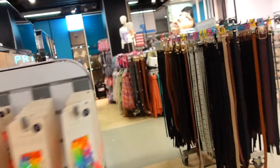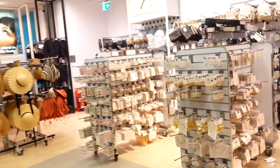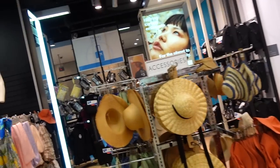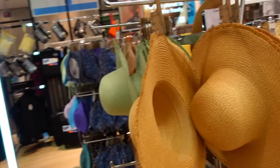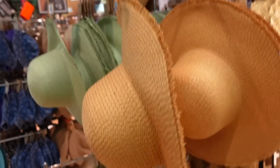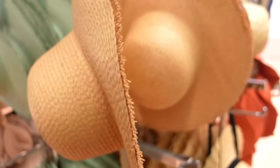We've got all the other bits over here, jewellery. We love jewellery, don't we? I love the jewellery bits in Primark. Oh, look at it all. Look at the hats. Oh, I wanted a big floppy hat. Should I get one? Got to get a big floppy hat, haven't we, baby? I haven't got one, have I? No.